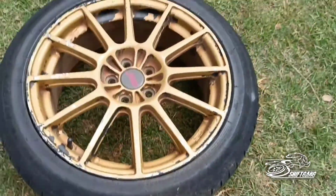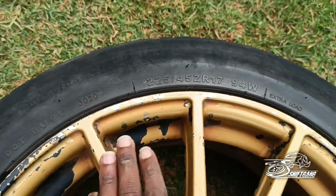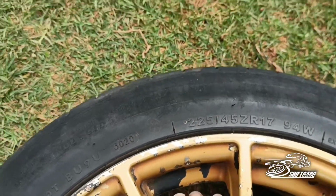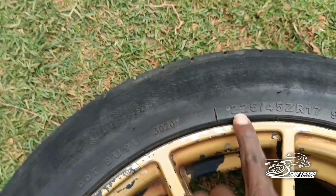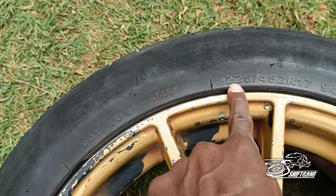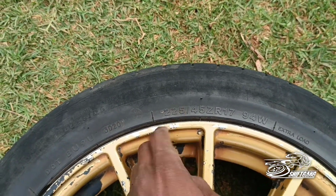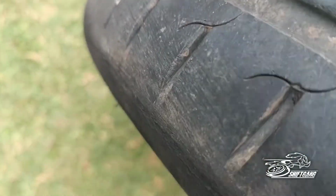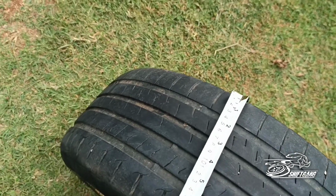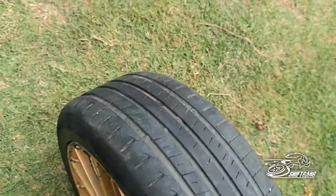I think we'll start with the most common one, the 225, 45, 17. I think this is the most confusing set of numbers on the tire. This 225 is in millimeters and measures the width of the tire. Let me just show you. When it is upright, the 225 is the width. So that's the width of the tire.